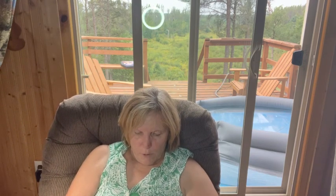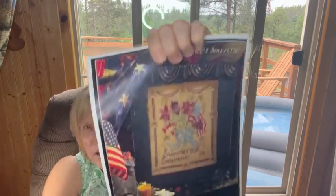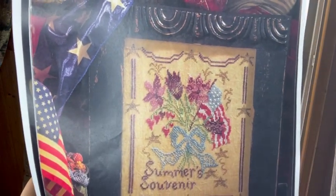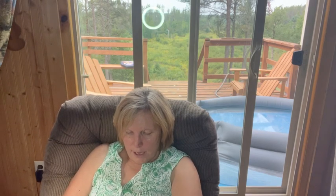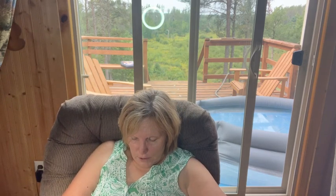And I'm in the process of kitting up my working copy, Summer Souvenir Blackbird design, because I'm only down to one patriotic WIP. I would like to get this one at least a couple threads in, just so that I can say it started and it'll be ready for next year.